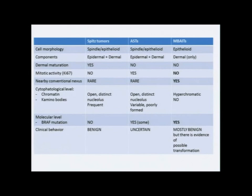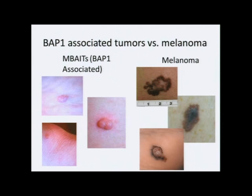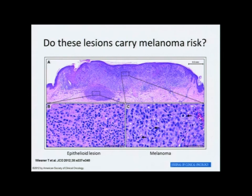So what's the difference between these things and a melanoma? Here are these MBATES, and these are pictures of melanoma. So we're really talking about two different types of tumor. Certainly, melanomas are bad. These are the things that need to be identified and treated rapidly, but they are very different in appearance. Now, can these things ever turn into melanoma? We have some anecdotal evidence, in that some of these patients do have a history of melanoma when you look at their family trees, or pedigrees.